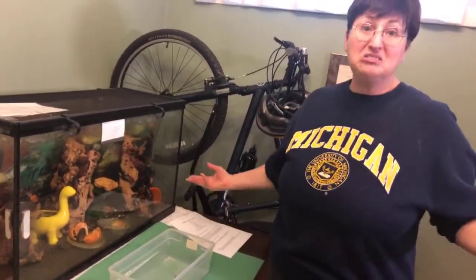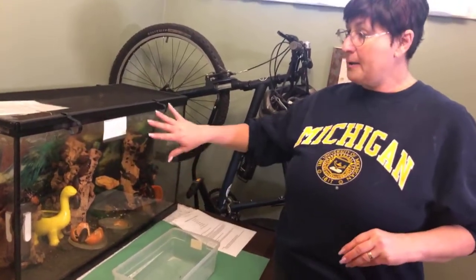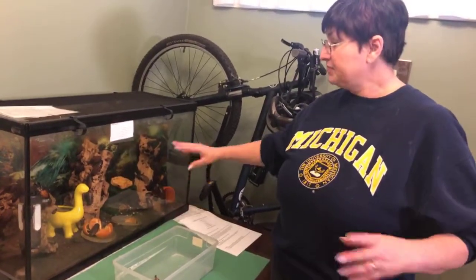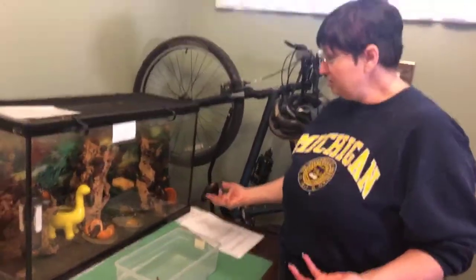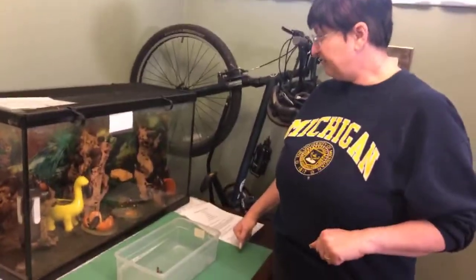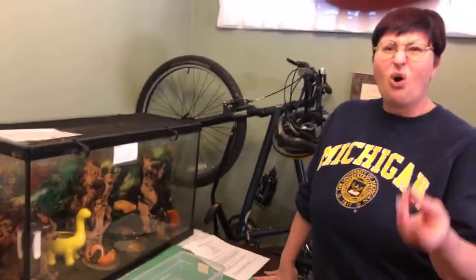In the wild, they would eat whatever's available. So they are helpful in their ecosystem as scavengers. They're not hunters. They're just going to eat whatever they can find to eat. For our health reasons, we don't want rotting fruit. But if there are oranges that are a little too ripe, I can put them in there. I'm not going to eat it, but they can eat it.